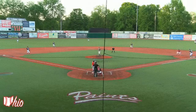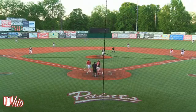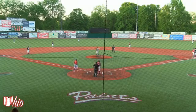My wife wants Dilly Bar to be the official treat of the Ohio Seams. Swing and a miss, nice pitch. No, John, I'm not going to get working on that kale. Oh.